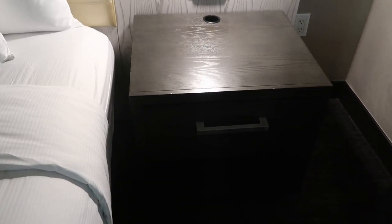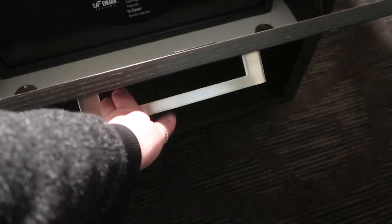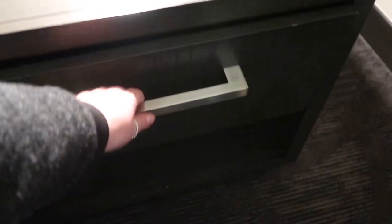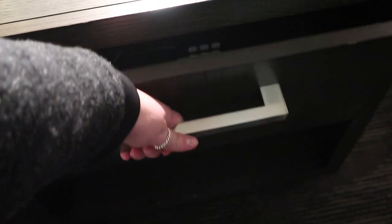Following on from the desk, there is a very good sized bedside table with one drawer. I'll just show you inside the drawer. The safe is also inside there. I believe it's a digital safe, so if you want to keep your belongings in there, I believe you could fit a laptop in there, but Wayne and I aren't too bothered about using that because we do feel safe.